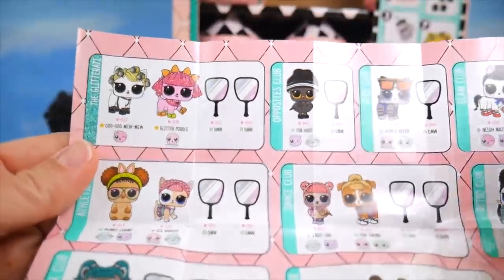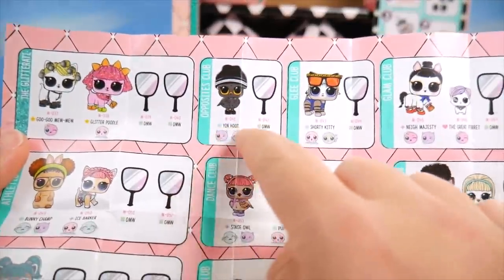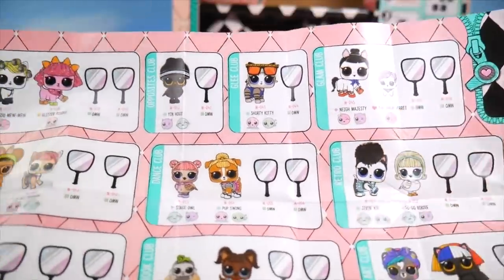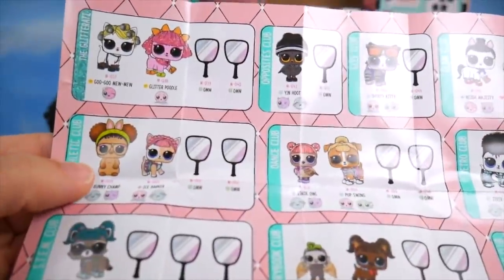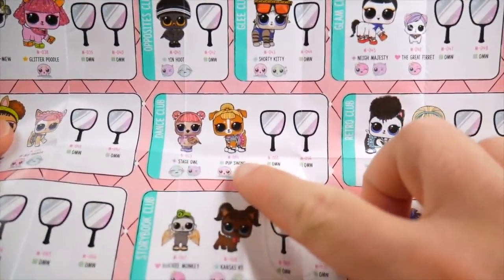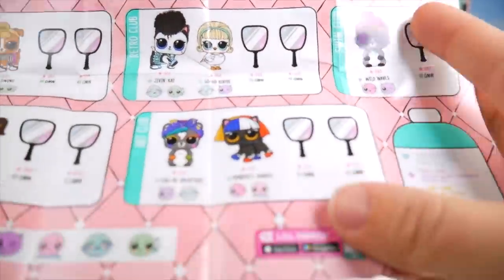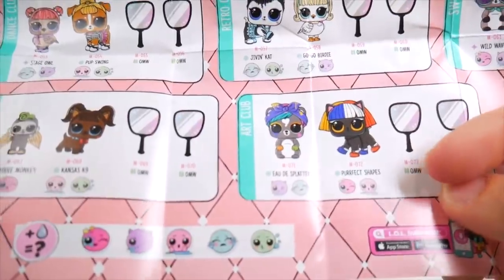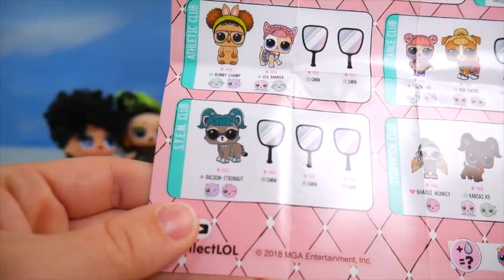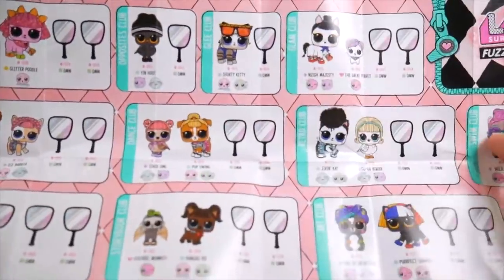Let's go over some of the pets we have. Goo Goo, Mew Mew, Glitter Poodle, Yin Hoot, Shorty Kitty, Nay Majesty, The Great Ferret. Oh, that's cool. Here's Bunny Champ, Ice Barker, Stage Owl, Pup Swing, Jivin' Cat, Go Go Birdie, Wild Waves, we've got Perfect Shapes, Oda Splatters, Kansas K9, Batty Monkey, and Raccoon Astronaut. Whoa, pretty neat. And there's so many more coming too.